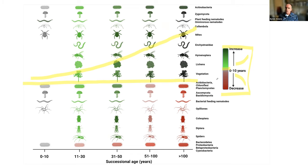However, it's interesting to note that some of these taxa start out fairly abundant, like pioneer taxa. They're able to get to these areas. They're able to disperse to these areas. And then over time, they may increase a little bit, right? So some of these taxa increase up to about 50 years, and then afterwards they decrease in time.